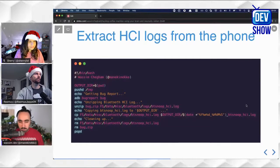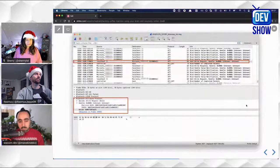The next step is to extract these logs, the HCI logs. In previous versions of Android it was easy: there was a single file you could just pull from your device. But with recent Android versions, things changed, so I had to make a script to automate the process. In the end, we get a log file, and we feed it into a tool called Wireshark, which is software you can use to inspect network packets, Bluetooth packets, or any kind of packets, UDP, TCP, and many more. I'm not an expert in that tool. I just used it and Googled how it works.